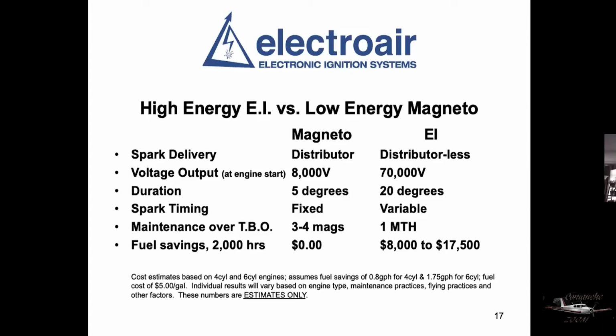One of the questions that I bring up is, do we really know why we have two magnetos in the engines in the first place? And the answers that typically come back are, well, of course, it's for safety. We must have two ignition systems on board the airplane for safety redundancy. If we dial the clock back in history, that's really not the case.